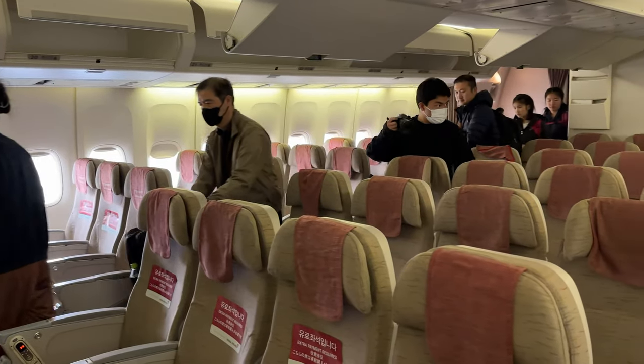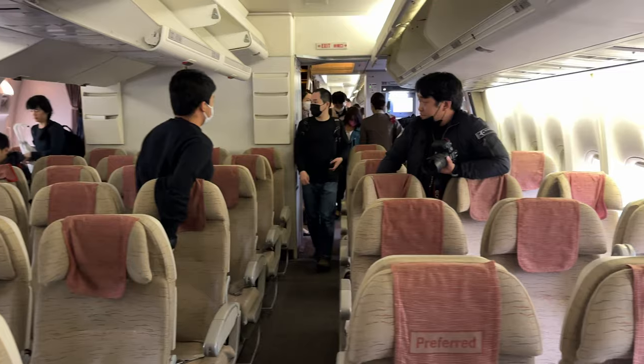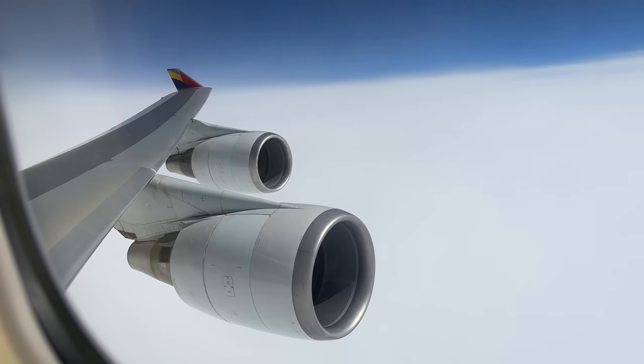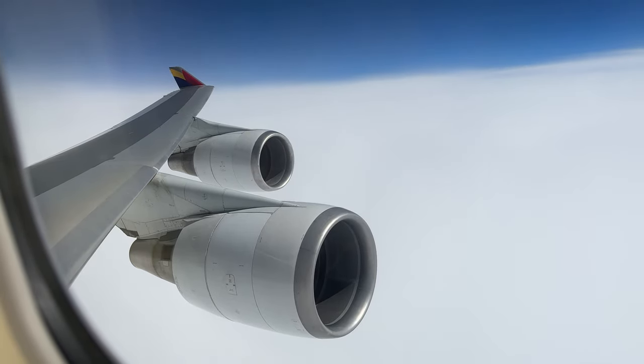It was then reconfigured with the seating layout we see today, with the section we are sitting in being replaced with economy class. Amazingly, Asiana has decided not to retire this one jet, choosing to retain it in passenger service, with them only announcing its retirement recently for the 25th of March this year.